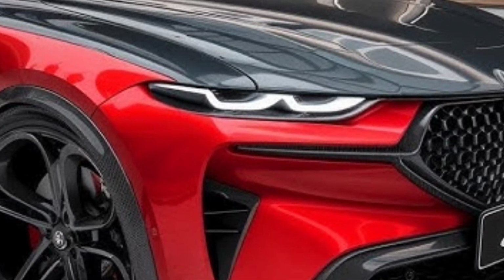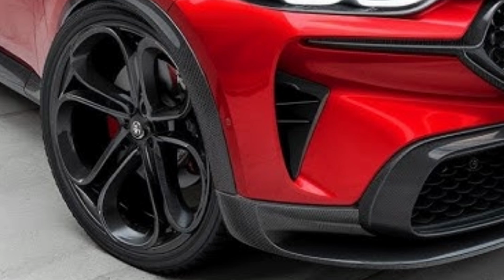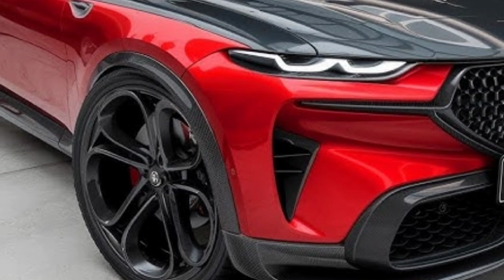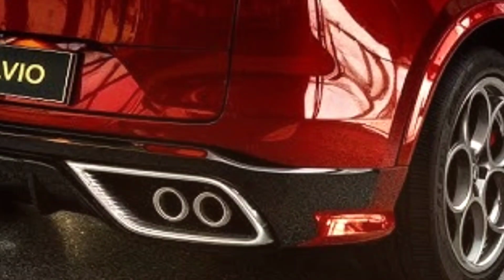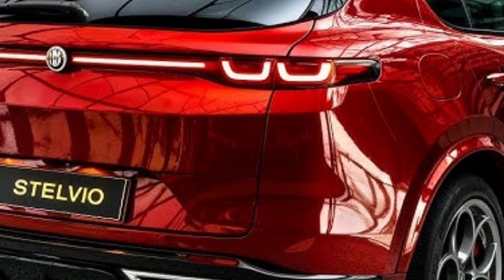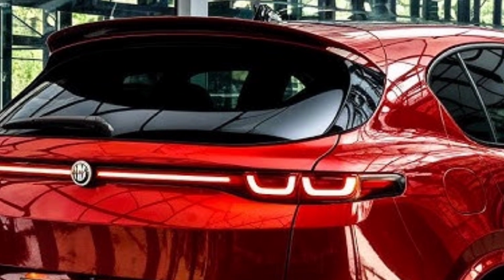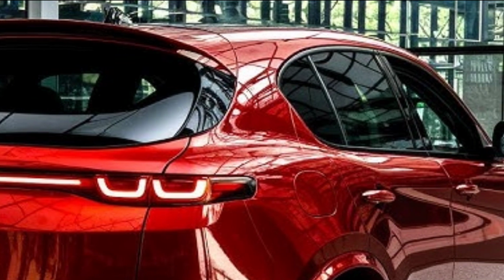But let's be honest, the real heartbeat of the Stelvio lies in the Quadrifoglio variant. The Quadrifoglio doesn't just turn up the volume, it changes the entire soundtrack. Its 2.9-liter twin-turbo V6, derived from Ferrari DNA, now pushes out an astonishing 520 horsepower. That engine isn't just powerful, it's operatic. Rev it high and it sings, throttle it and it snarls.